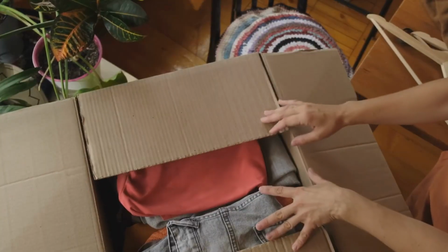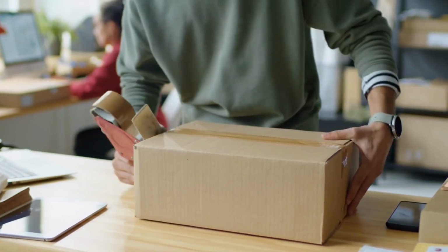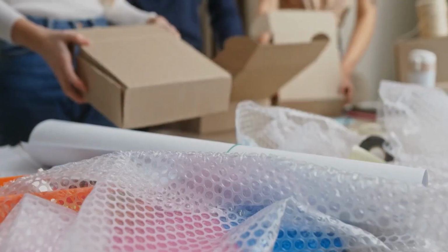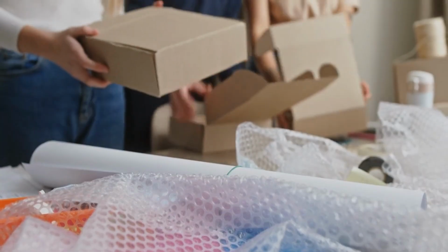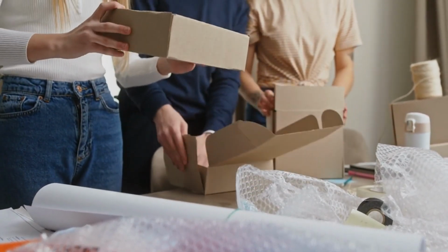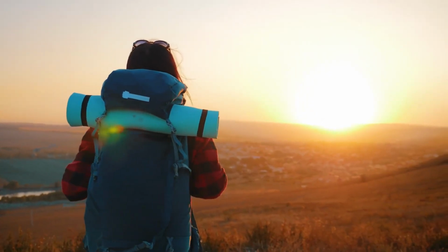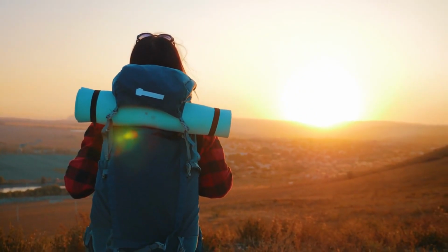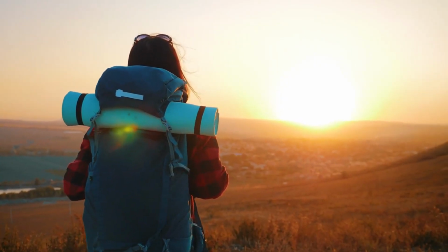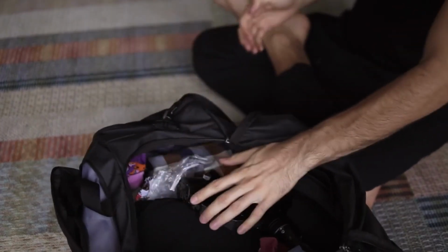Also, don't forget noise-canceling headphones. These can be a lifesaver during long flights or train rides. Studies show that 85% of travelers feel that noise-canceling headphones reduce travel stress and improve their overall travel experience. Plus, they can help block out unwanted noise so you can focus on reading or listening to your favorite music or podcasts.